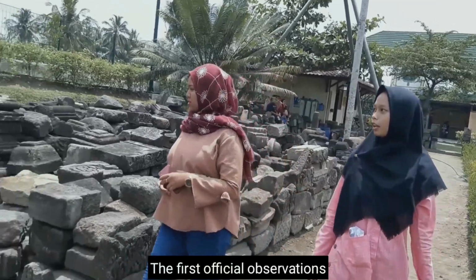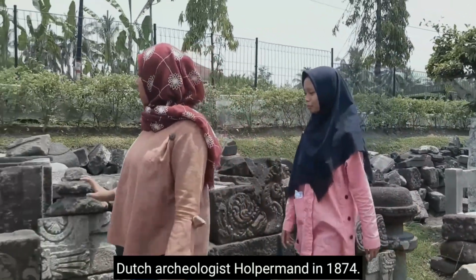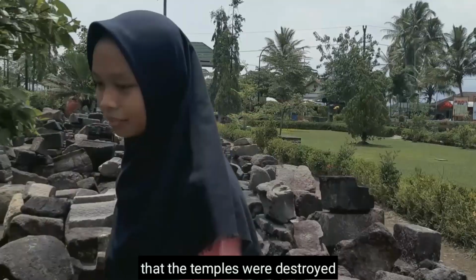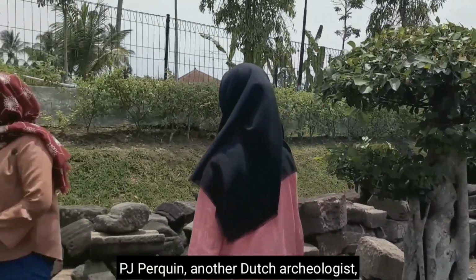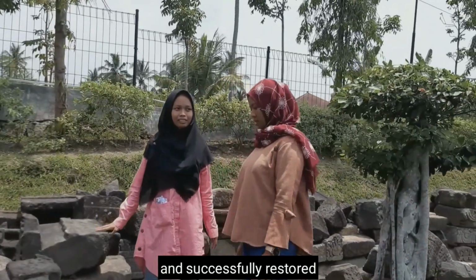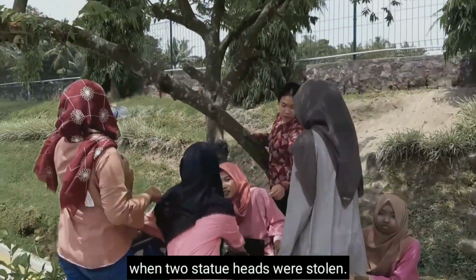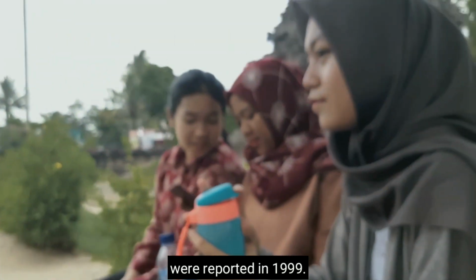The first official observation was conducted by Dutch archaeologist Hoepermans in 1874. In 1911, Van Erp mentioned Ngawen Temple in his commentary that the temple was destroyed by a Mount Merapi eruption. P.G. Perquin, another Dutch archaeologist, studied Ngawen in 1925 and successfully restored one of the five temples, the Northern Main Temple. The temple suffered looting in the 1970s when two statue heads were stolen. Other looting incidents were reported in 1999.